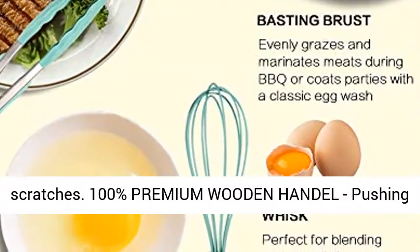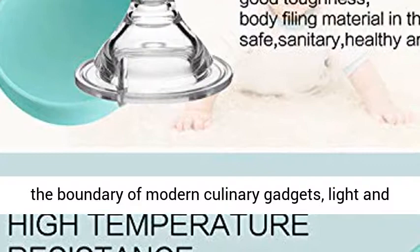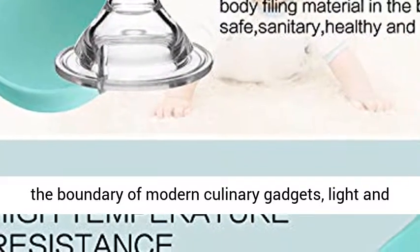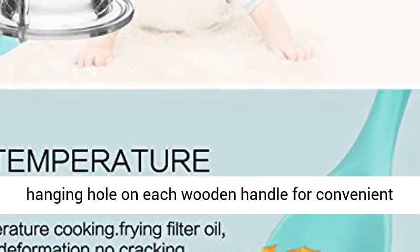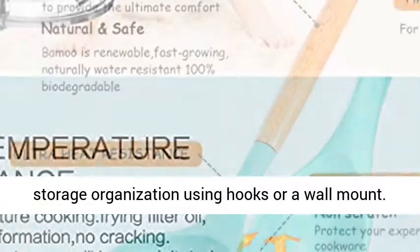100% premium wooden handle, pushing the boundary of modern culinary gadgets. Light and renewable wooden cookware handles provide protection against rust and thawing. A utility hanging hole on each wooden handle for convenient storage organization using hooks or a wall mount.